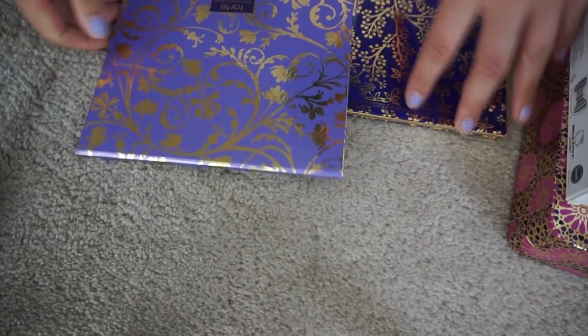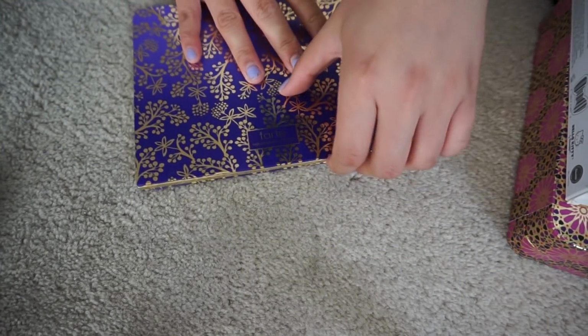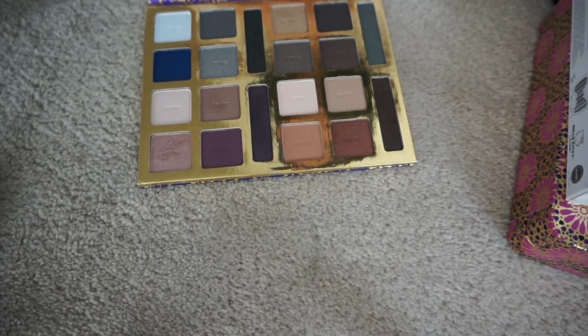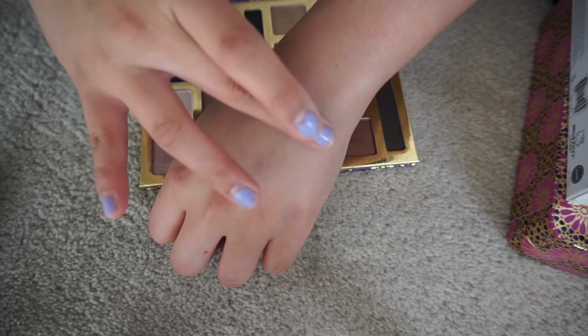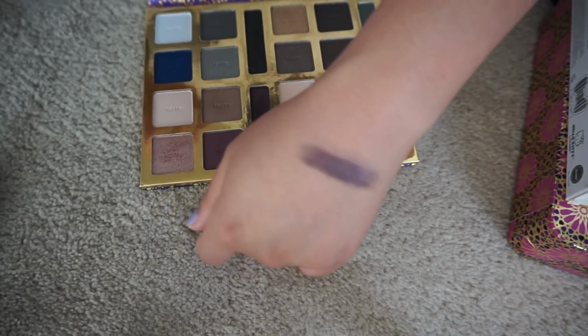So these are two more Tarte palettes that were part of holiday sets. These palettes are not very good. There's no pigment to them pretty much. Well, there is, but I feel like sometimes during the holidays, what is it with me? I'll be like, oh, they have no pigment, and then I'll swatch it and it'll be beautiful pigmented eyeshadow.